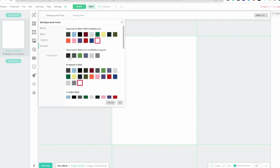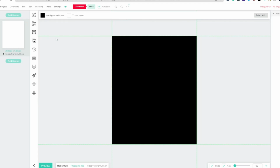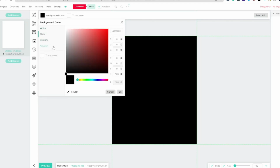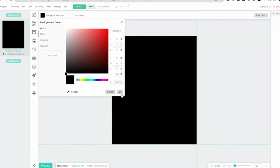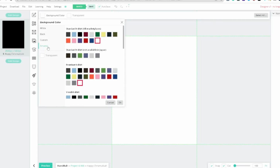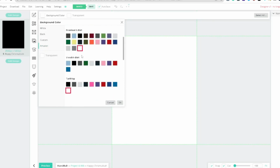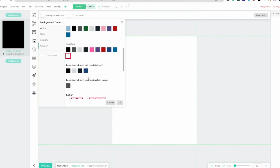So if I want to change the color to a black t-shirt or black background, I can do that just by hitting that. And obviously, as you can see, there are a few other colors that you can change it to. You can even mess with the color palette here if you want. But for this example, I'll just go ahead and put it at black. There's white background, Amazon, and when you hit Amazon, it's going to show you the standard t-shirts, the premium, the v-necks, tank tops. And you can design for all these different colors, which is really cool.